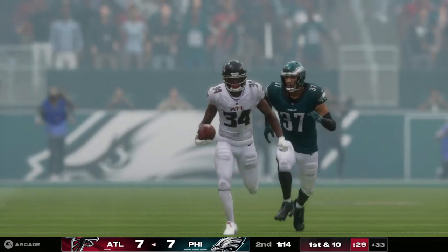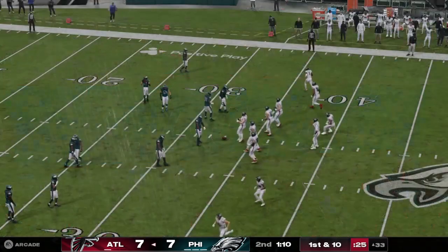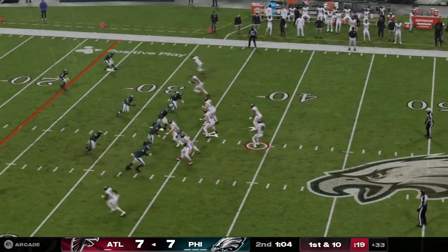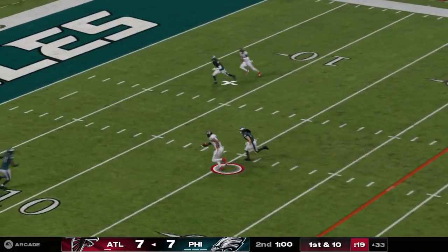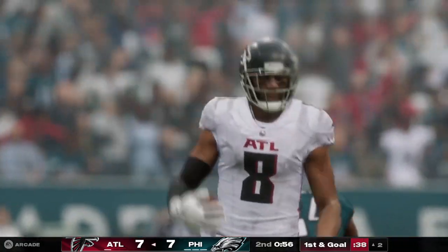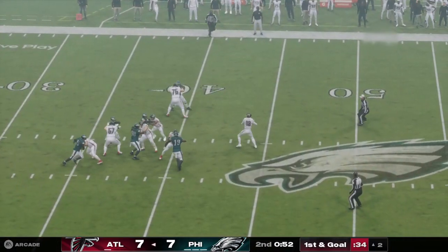47 yards. So they'll come up 1st and 10 now from the 33. Working out of the gun, Cousins. He's got his pass-catching tight end. That's Pitts. And they are able to stop him, but he does take it all the way to the 2. It'll go as an impressive 31-yard gain.